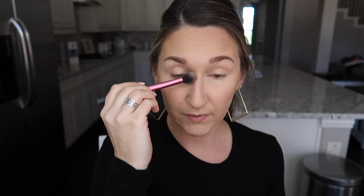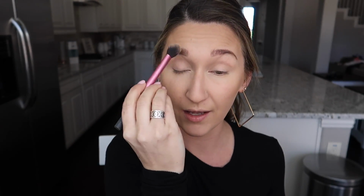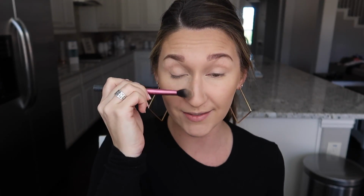Also going to do the nose. Definitely a lot better than the heavy-handedness I did on my nose on my last video, but I ended up fixing it, so it was fine.